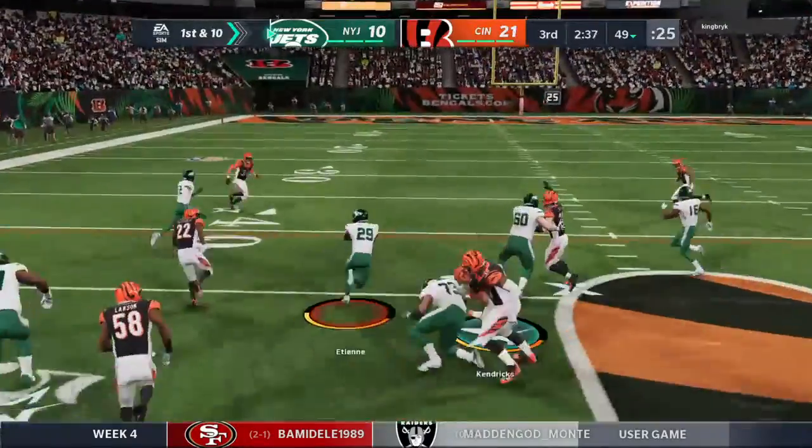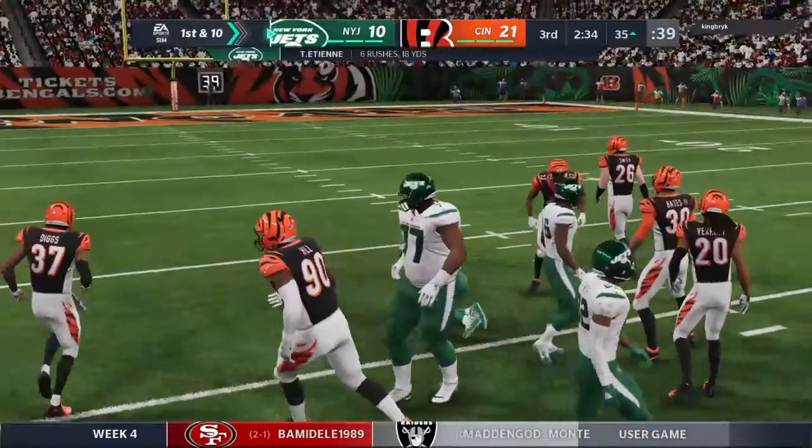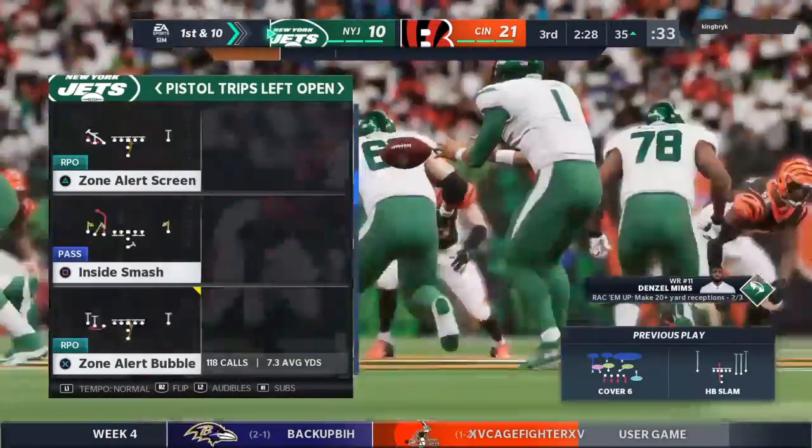Now a handoff here to his running back. He's got the 1st down and more inside the 40. And finally taken down at the 35-yard line. 16 yards right off the bat and a 1st down.